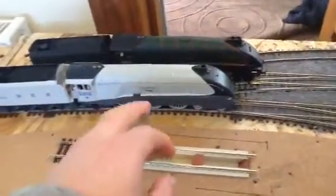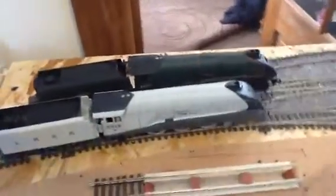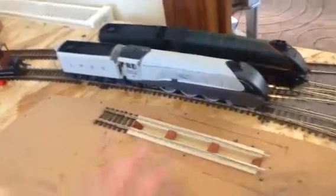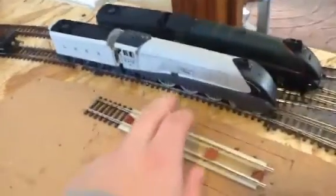Well, these stayed these colours, but these went to BR, which you can see behind is the Bachmann one of the Elizabethan. So this one is my most prized possession, really. It's not my favourite loco. It's not the best one I have, but it's up there. It's number 2 at least.